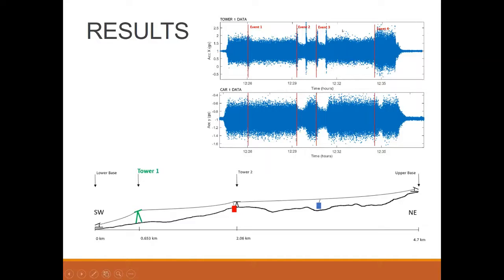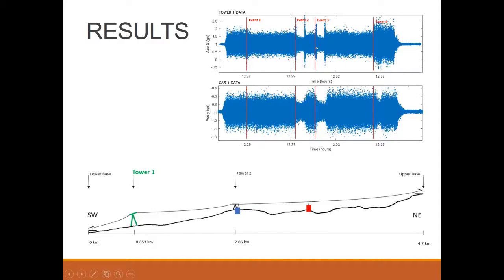These higher peaks show the reduction of the speed of the cable, and there's an impact on the tower when the cable brakes. And that happens also in event 3. Now event 3 is the blue car. The blue car is the one that has the sensor. Event 3 shows its passage by tower number 2.